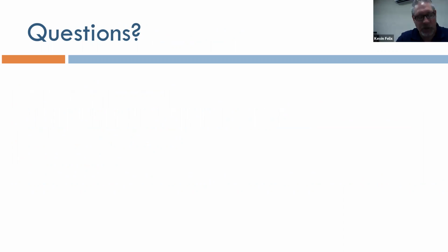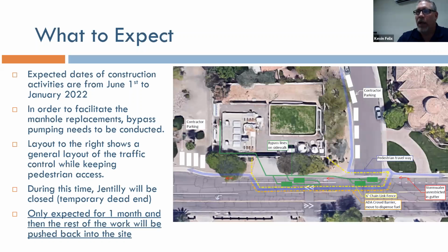Yeah, this is Kevin Felix. During our bypass operations, or the bypass pumps, the 2 manholes, there's one that's located right at that intersection of Gentilly and Carver, and the other is outside of the lift station on Carver, right before the traffic bump. And those will be manned 24 hours a day, 7 days a week. So somebody will be there monitoring the pumps. When our workers go home, we will still have somebody there 24 hours a day during this bypass pumping operation.